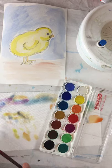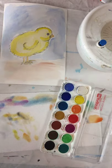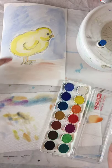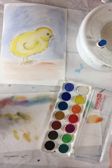Now, you might have a bigger canvas than me, too. That might have something to do with it. But I don't want us to spend a whole lot of time on that background. You can always go back to the background. The key is that if the bird is dry, then we go back for it.